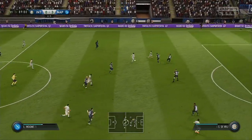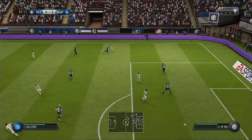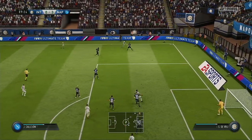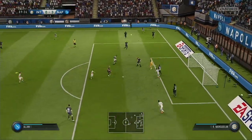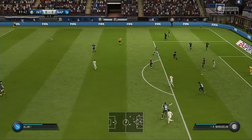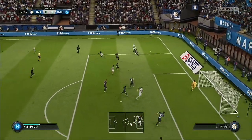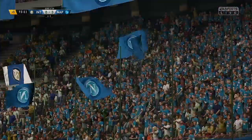Jose Callejon. Still got a bit to do, but this is promising. Chance for the cross. Now Callejon. Delivered into the box. Good power in that punch away by the goalkeeper from the cross. Now Callejon. Well, that's all they can do at the moment, concede the corners.